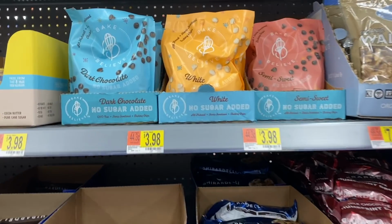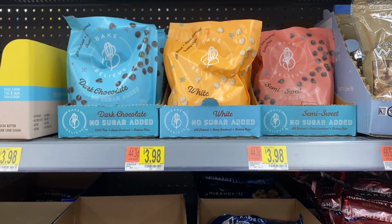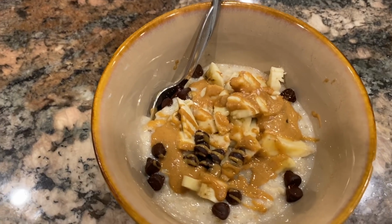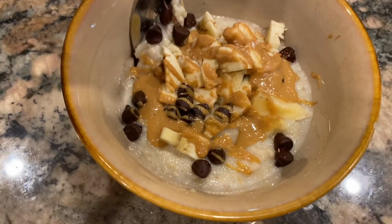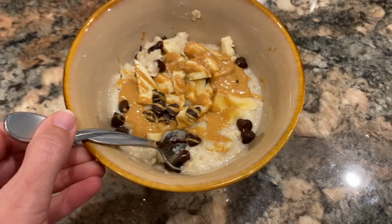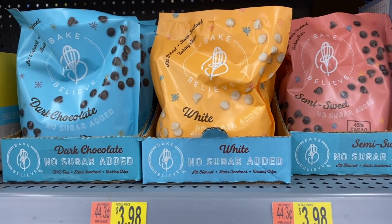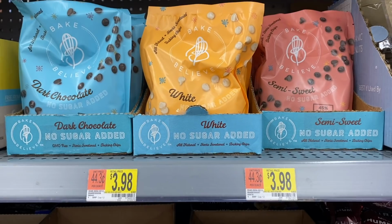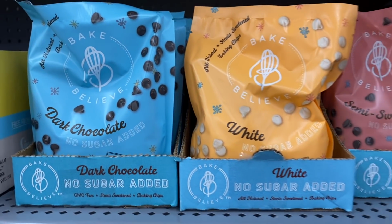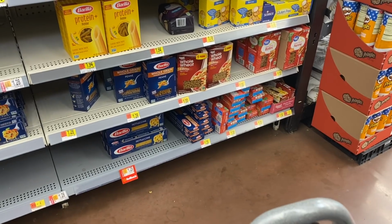This is a brand of stevia-sweetened chocolate chips that's kind of like Lily's chocolate chips, but it's a little bit less expensive. It's $3.98 for a 9-ounce bag. And you guys know that I like to use these in oatmeal as well as other things. Sometimes I'll use them in yogurt or maybe in a smoothie. And I like these because they come in a couple of different flavors, including white. This is the only brand of stevia-sweetened chocolate chips I've seen that carries white chocolate chips, which I like to use in a couple of different things, especially in yogurt or smoothies.